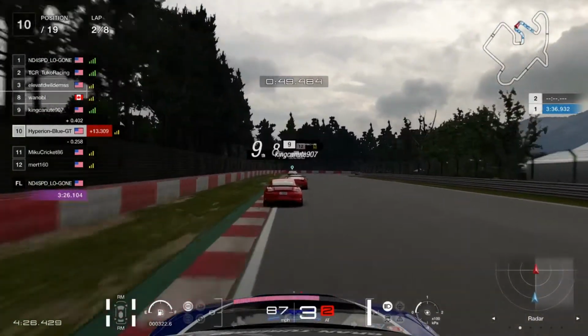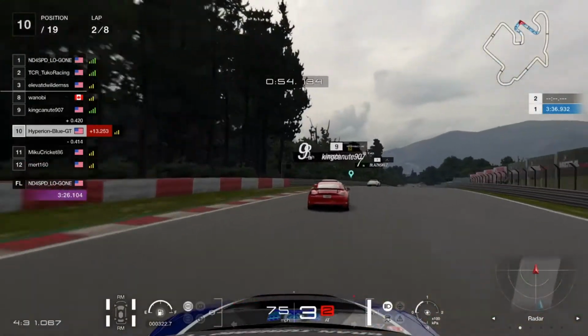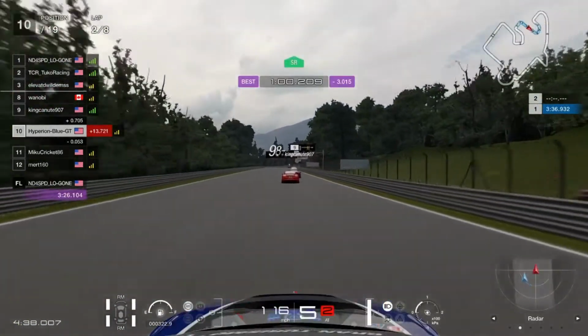And here comes Miku Cricket 86. It's about to be passing me onto my position. Just gonna have to take that inside turn and make a good focus on the opponents. Looks like Audi is taking the understeer pressure.